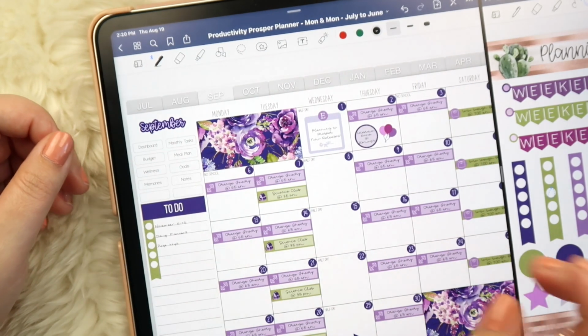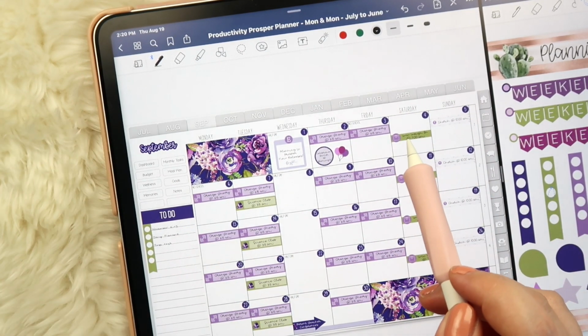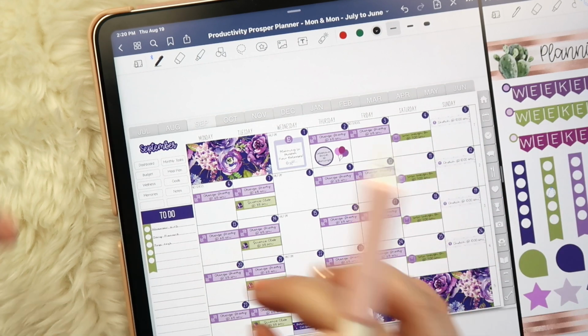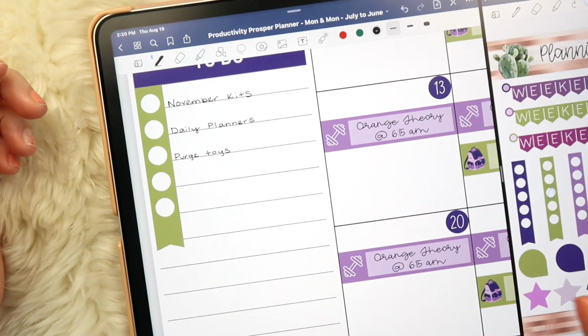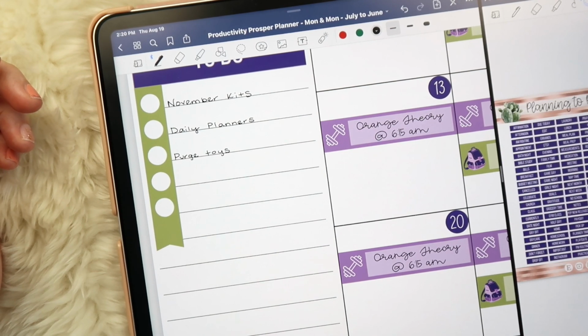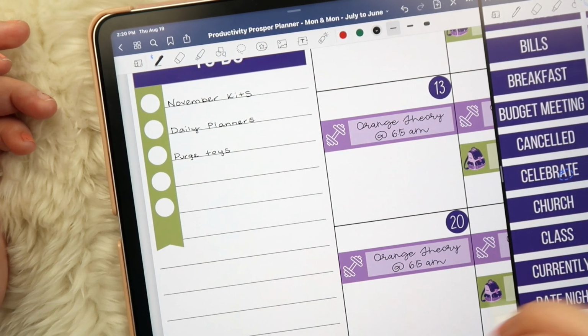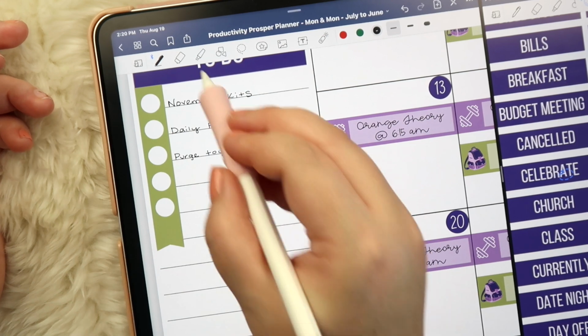I just remembered too, my mother-in-law is staying with us, which I'll probably mark in here too, but I don't remember the exact dates, so I'm gonna wait to put that in until I talk to Andrew about that. Okay, and then the last thing we'll do is celebrate, and that's where I'll put Chris and Kelsey's anniversary.